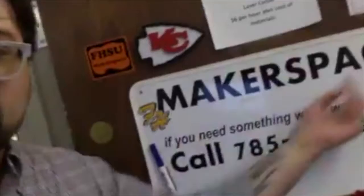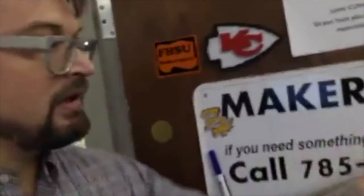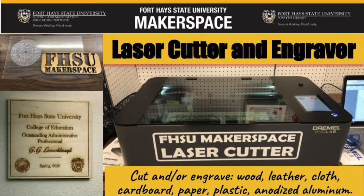We've made quite a bit of labeling around the makerspace. So all of this signage here, this was cut out on our vinyl cutter. And we've done the same for some other people on campus too. So this is a new piece of technology. We have a Dremel DigiLab laser here that we got earlier in the spring.